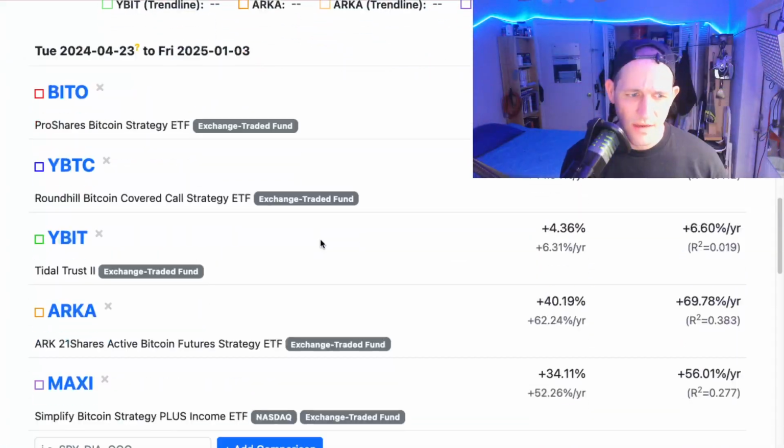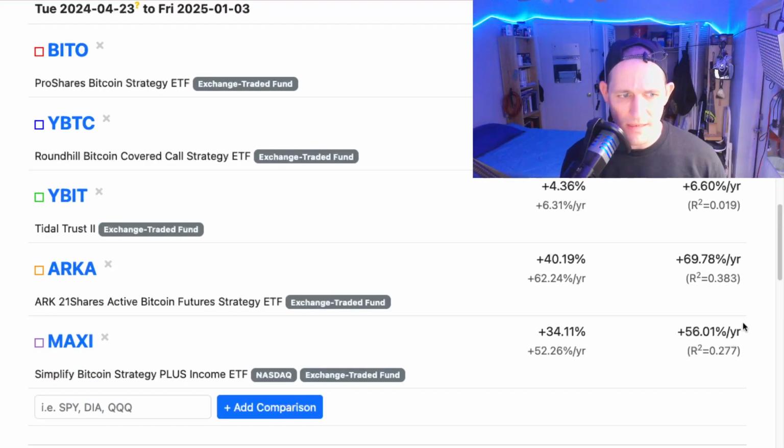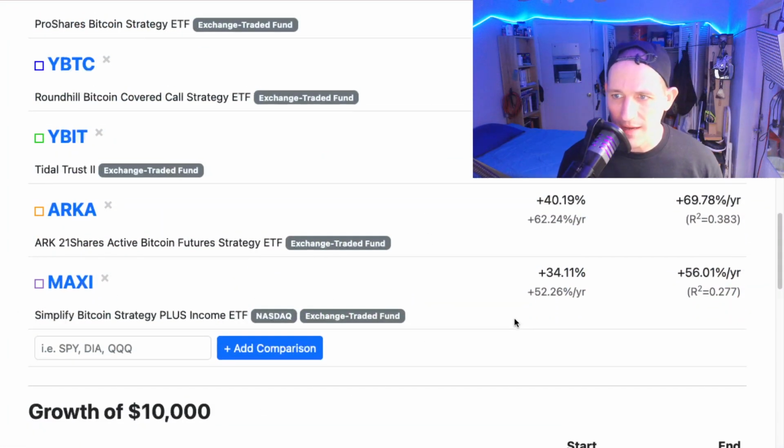And one final fund I did not mention, I'm not a big fan of it myself because the expense ratio is so high. I think it's like 6%. So the ETF provider is wolfing down 6% of your capital every year. Hopefully, most likely it's going to increase more than that. So you're probably not going to lose, but it's just such a high expense ratio for it. But it's Maxi provided by Simplify.